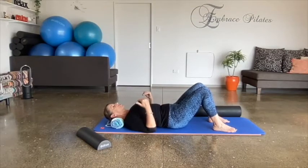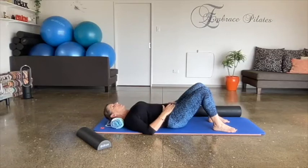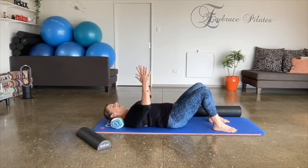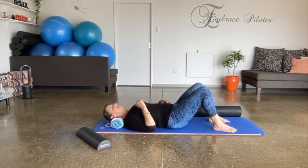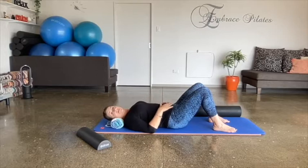And then you could just try pressing into those balls a little bit more. It should feel like it's gone worse, but then quickly subsides. And if it doesn't subside, just give it 20 seconds and then leave it and go back to it later on.